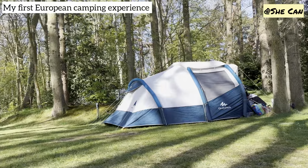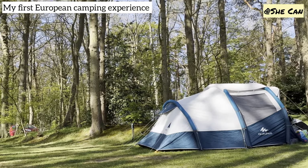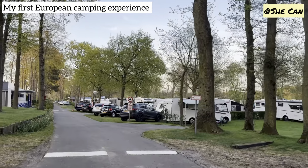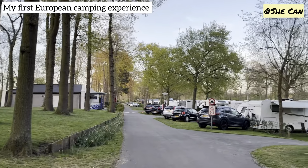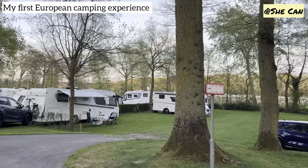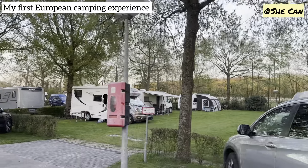And it's morning. It's about 9 a.m. The sun is shining. It looks like a beautiful morning. And now I'm going to show you a little bit outside, how the area is. We're going to walk to the toilets, because I think that was one of the things my friends were actually asking me, if there are any toilets nearby. So I'm gonna show you the area a little bit.